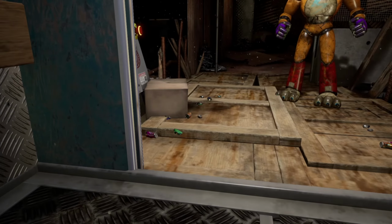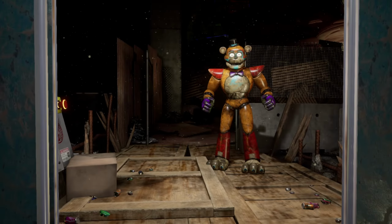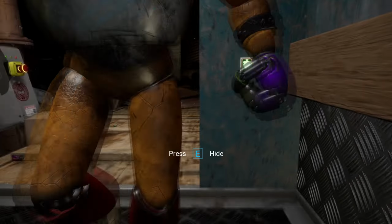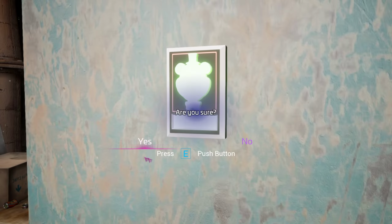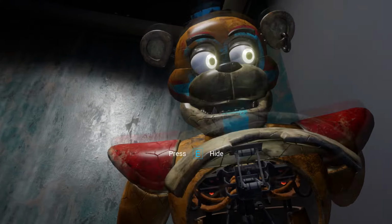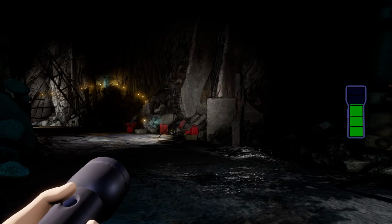Okay. So, basically, right after I use this elevator, there's going to be a save point. But I can't come back here, unfortunately. Freddy, come in here with me. Yeah, it's going to ask me, are you sure? I am sure, because it's for the video. Okay, so here we are.